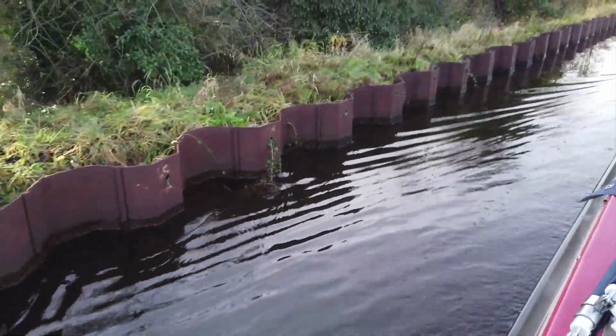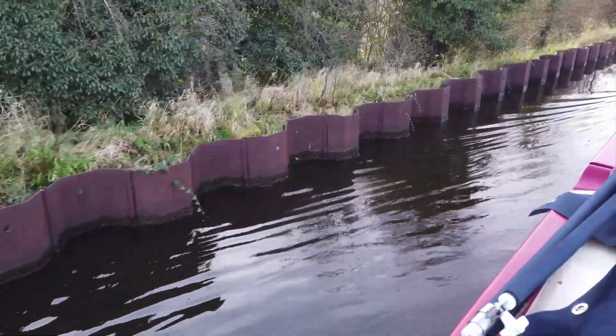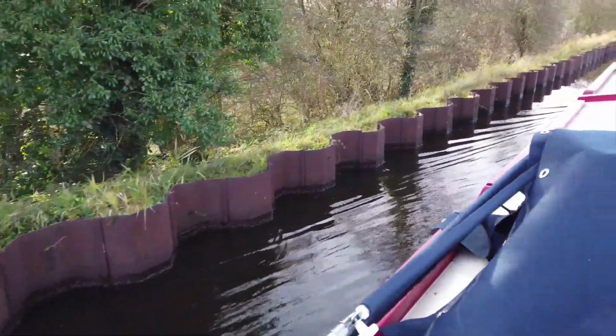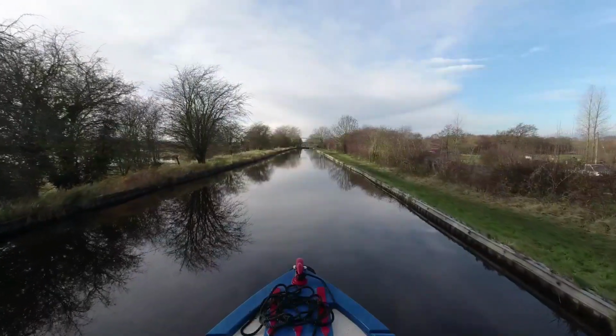Now that's what you call Armco, I'd say to Alli. No chance of slipping away from that, is there, once you're moored up? But of course it's not on the towpath side. We've got the real Armco on this side.